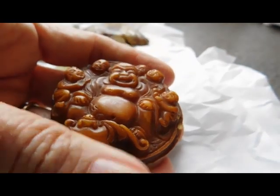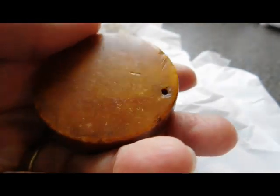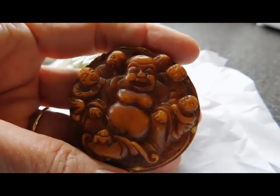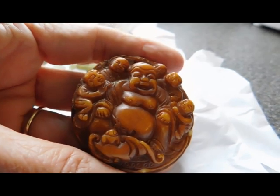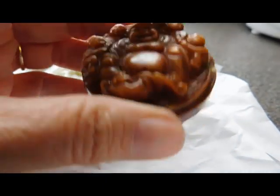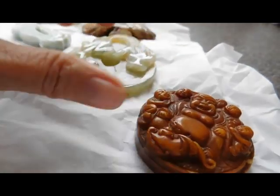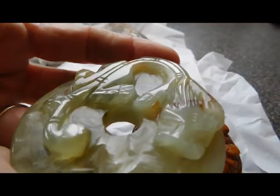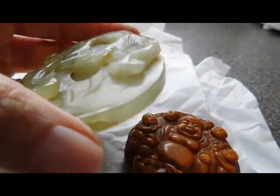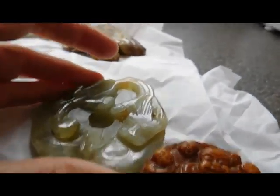Look at this one. And these, I will test all these to make sure that they're all real jade, but this is an auction house that I trust, and I'm reasonably certain they will all be jade. But isn't that sweet? Buddha with all the little dudes around him. An interesting color on that. It is a pendant. It'd also make a nice paperweight, actually. And this is a dragon. This is also a pendant. Most of these are probably nephrite jade.